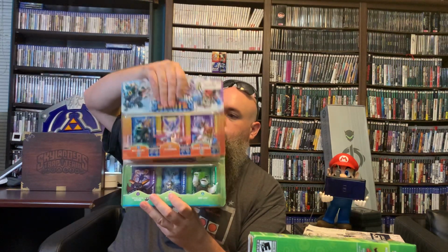Here's another one. I got like 3 of this particular one, and this one I put up for $30, and I got it for less than $10. $8. No, this one's going to go for $40. This one was $8. It's another Gill Grunt, Flashwing, Double Trouble. I don't know if you guys are interested in these guys. Mega Ram Spyro, Blizzard Chill, Zulu. This one was $8 and it's going for about the same price.